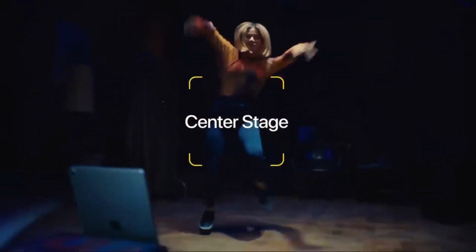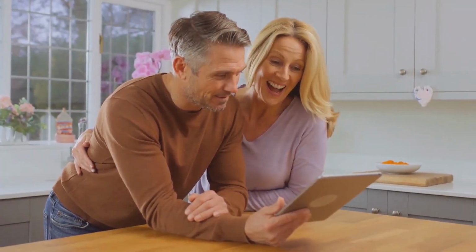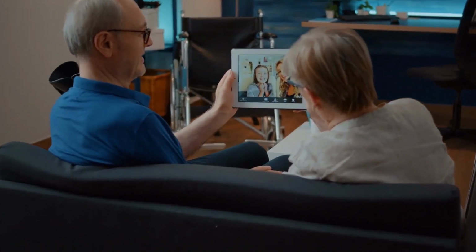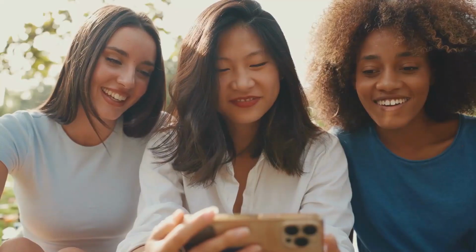Center Stage. With its brand new ultra-wide 12 megapixel front camera, Apple's superb video capability that always keeps the user in focus is now accessible even while the user is on the go, thanks to the new iPad Air. Center Stage will expand to include all the participants when additional people join. This great innovation will help improve the quality of digital connection because video calls are becoming increasingly common.